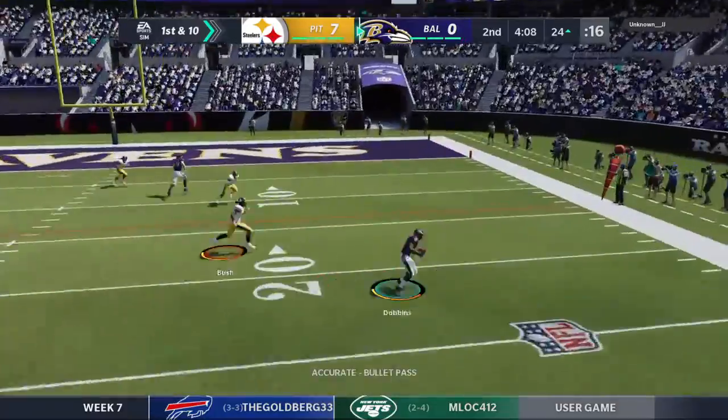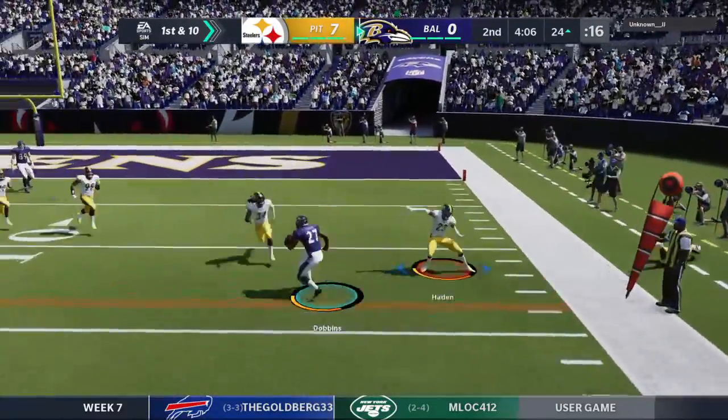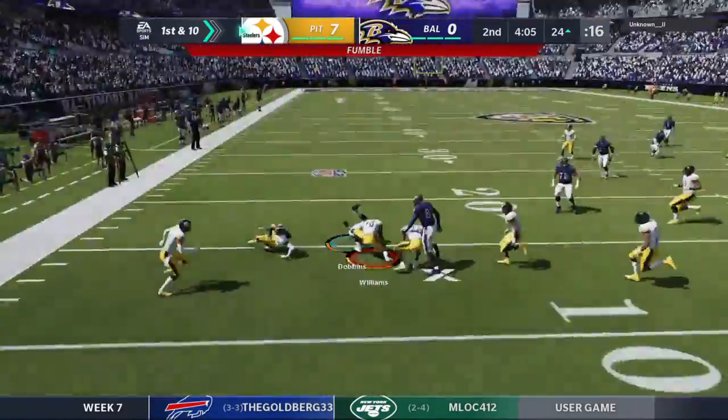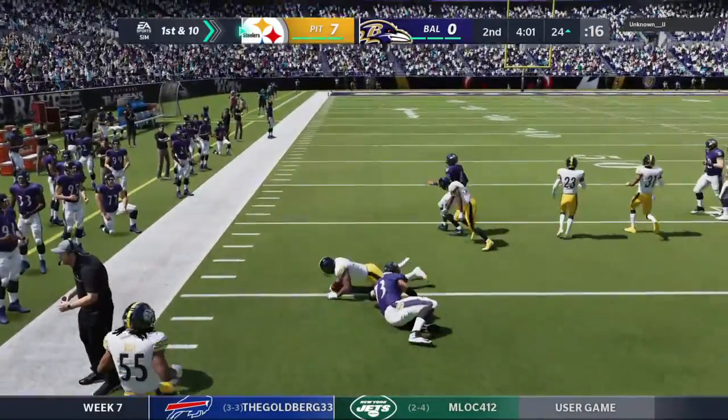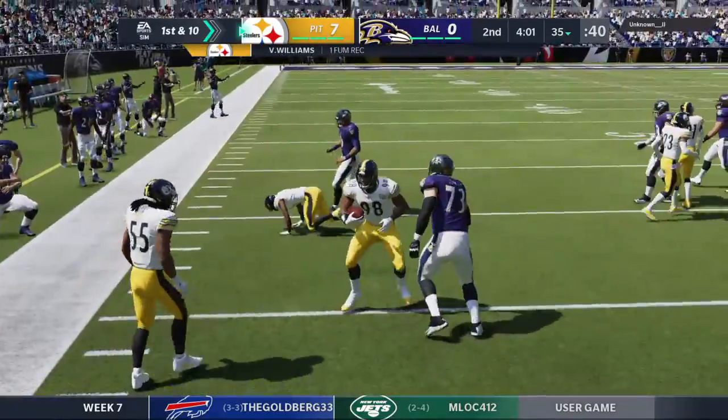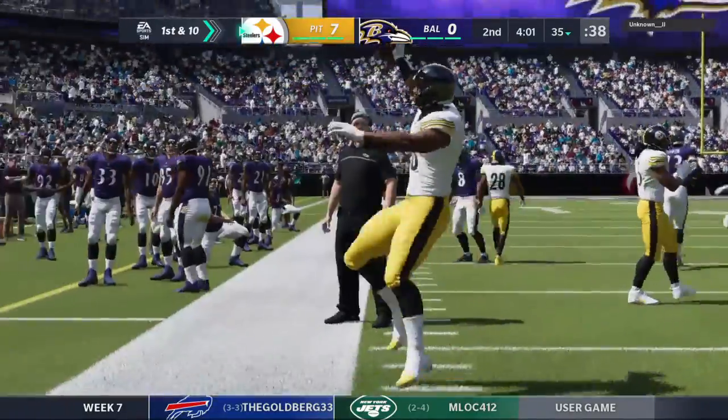On 1st and 10, it's Hurts. And that'll be complete to Dobbins. Dobbins hit and he fumbles. And it's picked up by the Steelers. And a very good return as he takes us all the way up to the 35-yard line.